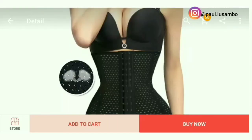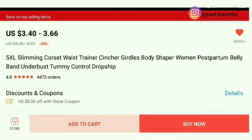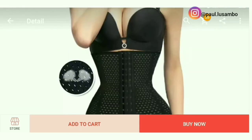The first product that I can recommend you to sell on your store is called Waist Shaper. There is a demand for this product. As you can see, so many people have ordered this product, and the price also is affordable. For the last few days, there are more orders or people who have ordered this product. So there are so many people who want to buy this product.